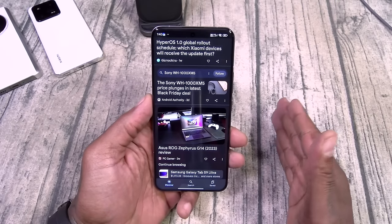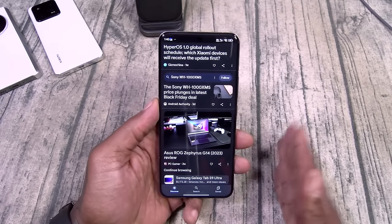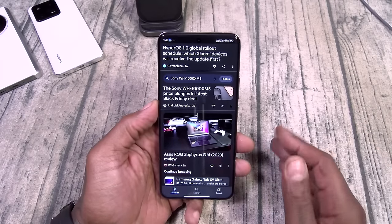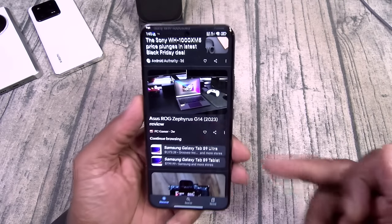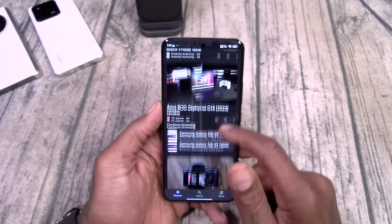Let's see. The Sony XM5s, they're going on sale. The XM5s actually on sale. Y'all seen the little video I just dropped for that? XM5s on sale. Let's see. ROG G14. This is my travel laptop. I always travel with my ROG G14.